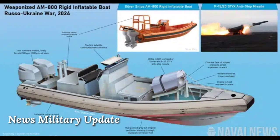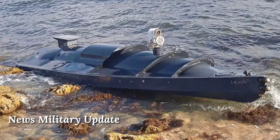A mysterious maritime drone, USV, has been discovered in the Black Sea. The capsized vessel marries a US-built hull with a Soviet-era Russian warhead. At around 500 kilograms, 1,100 pounds, the warhead is more than twice the size of that on a Harpoon or Neptune missile.